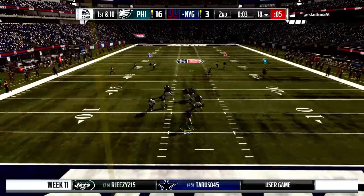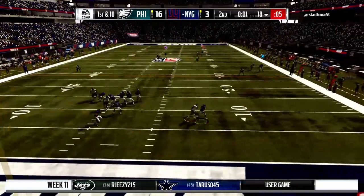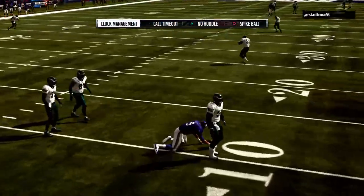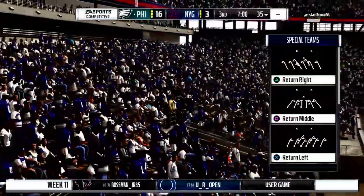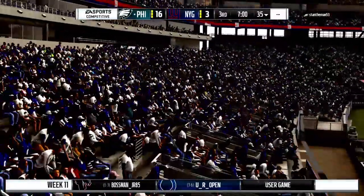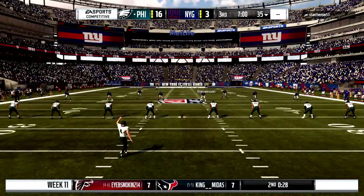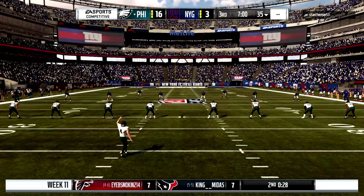Following the interception, Kaiser. Flush to his right. And he's going to go down. Couldn't get a throw off with the pressure. Maybe that was for the best, as that brings us to the end of this first half of play. So we've reached halftime here, and it's our visitors, the Eagles, leading this one.